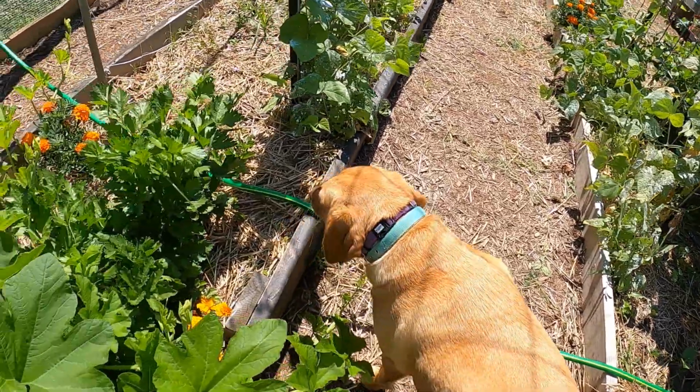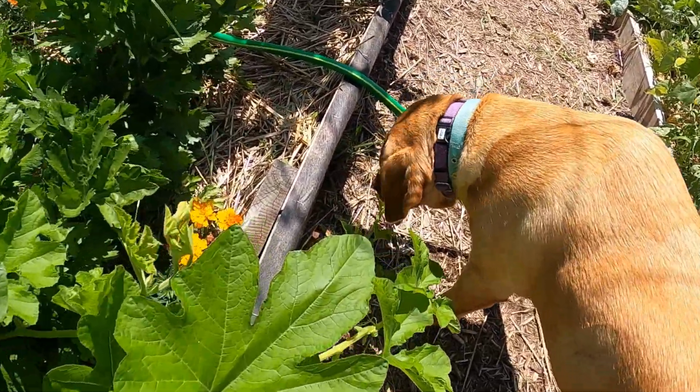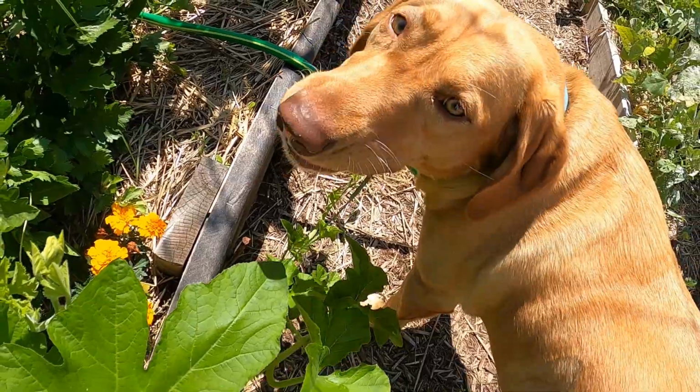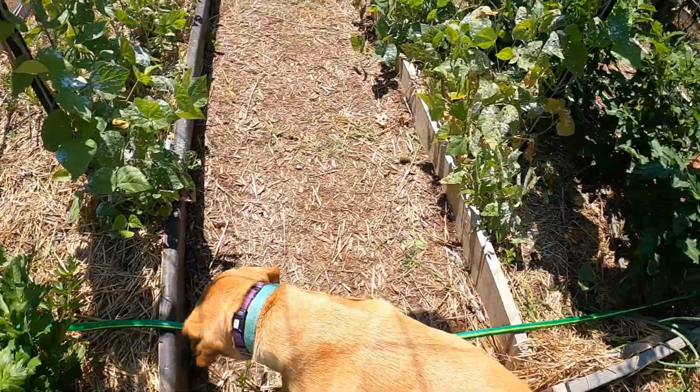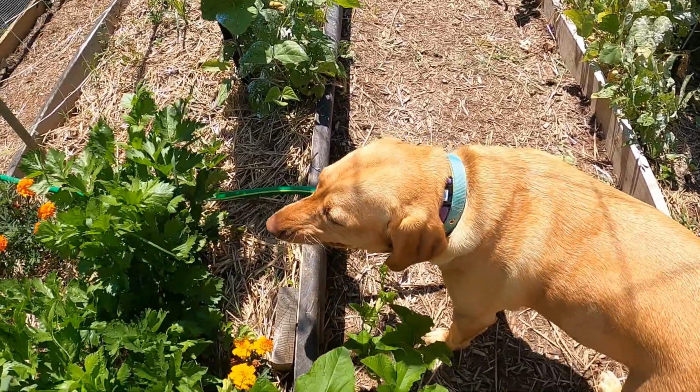That's right. Make sure you're picking the grass, not the... You got that grass? You're my little goat. You're a goat. Who needs a goat when we got a Shelby?